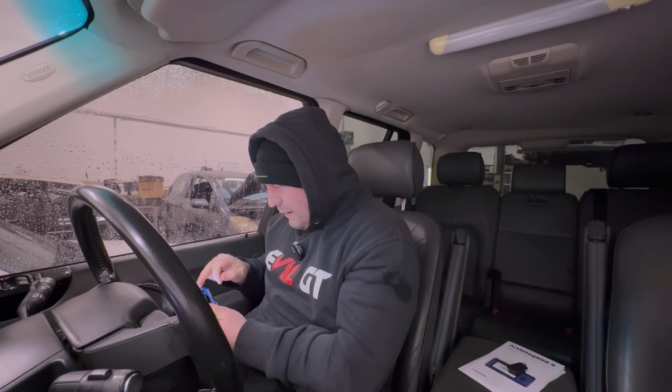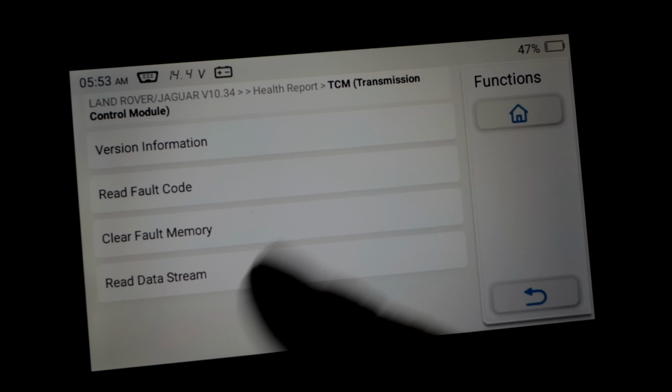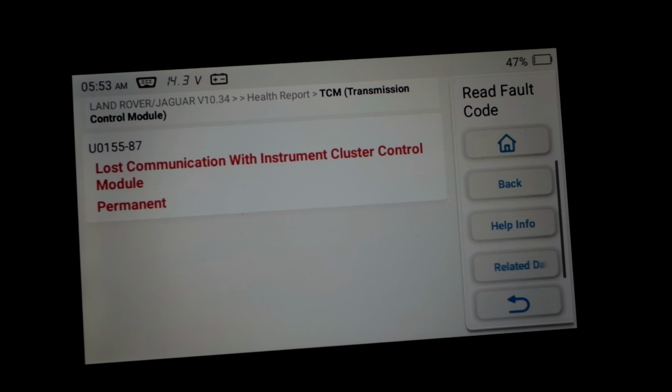So now let's have a look in the TCM transmission control unit, or control module I should say. Read fault codes. Lost communication with instrument cluster control module. That's a permanent fault, it's saying. Absolutely no idea what that means. So that's now all green.